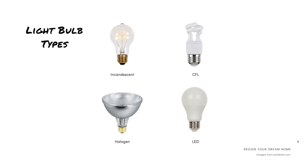Halogen are very bright and not really used as often anymore. They have a short lifespan and get really hot. LEDs have made major advancements, and most fixtures and bulbs use these. A lot of fixtures come with LEDs wired seamlessly into the fixture. This is called integral LED and a great solution for those hard-to-reach fixtures. It gives off no heat, can provide directional, bright light, and is the most energy efficient of this list.